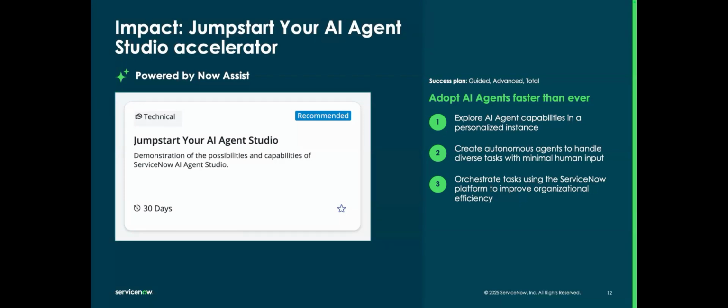And what it does is give you an overview and applied demo of AI agents in the ServiceNow platform. And you'll be shown how you can use autonomous AI agents or human-in-the-loop agents and integrate them seamlessly across the platform and beyond. Then you can orchestrate them to perform all kinds of tasks with as much or as little human intervention as you want.